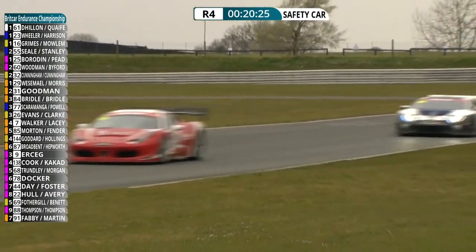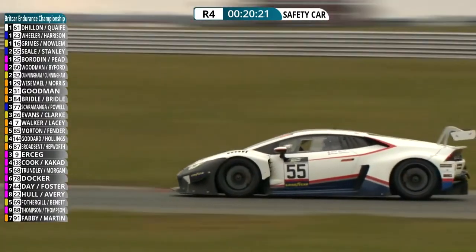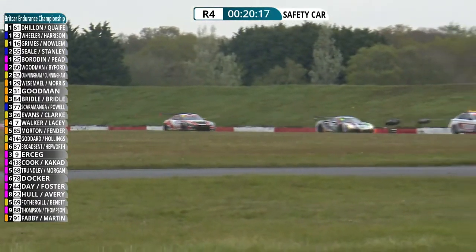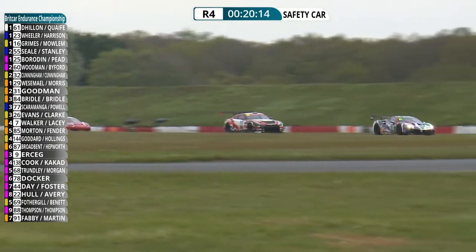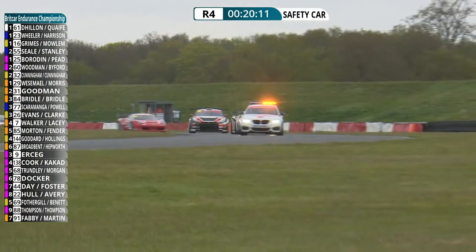No, there's the Lamborghini behind them. There's Jamie Stanley, so they are going to make up the ground. I hope you're following this, viewers, because I'm struggling. Okay, I think we've got it sorted now. Sorry about that. Yeah, I think the three cars there went past the pace car in error. Past the safety car.